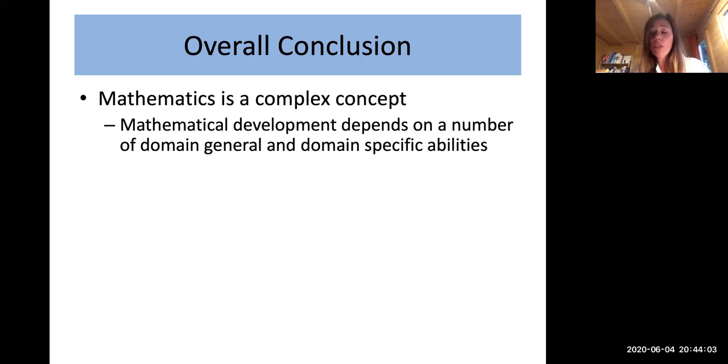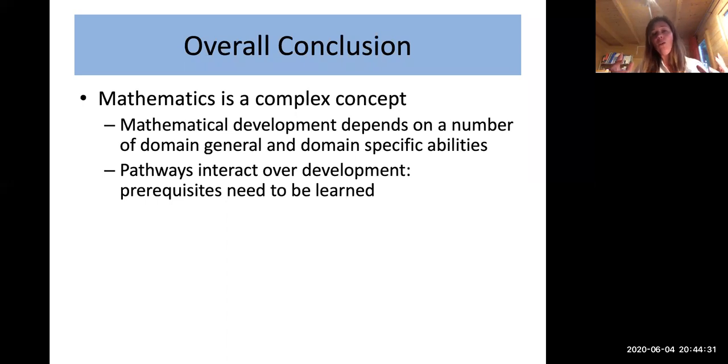but also think about the vocabulary that we're using and teach children some of that vocabulary explicitly, or make sure that children at least know that vocabulary, but also some of the domain general abilities. So, for example, help improve working memory abilities, help improve motor abilities so that they can count and keep track of which objects they've counted and which ones they have not. And also because we know that over time, from infancy onwards, these pathways interact with each other.